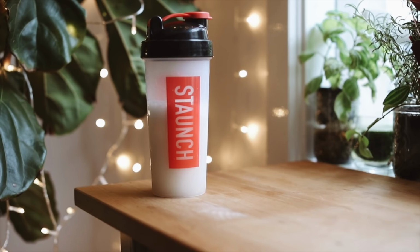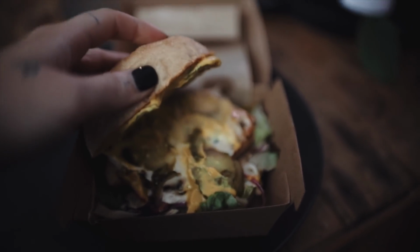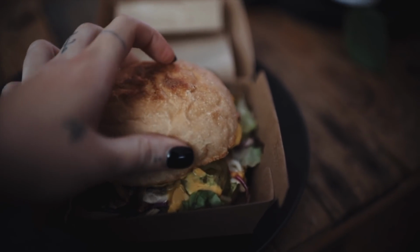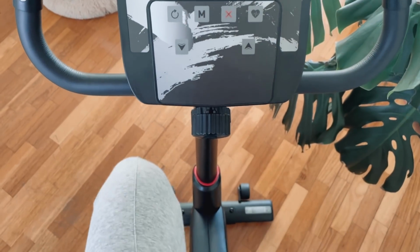On a Saturday night, we'll either go out to eat or we'll order something in, and it was rainy and freezing cold and miserable, so I ordered chicken wraps and they sent burgers, so I had a chicken burger.